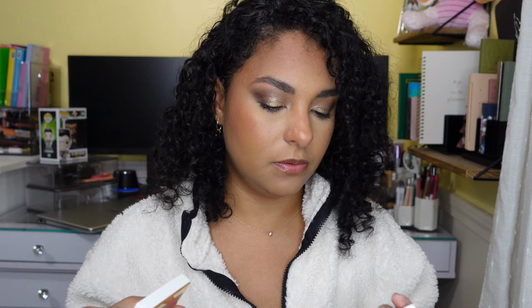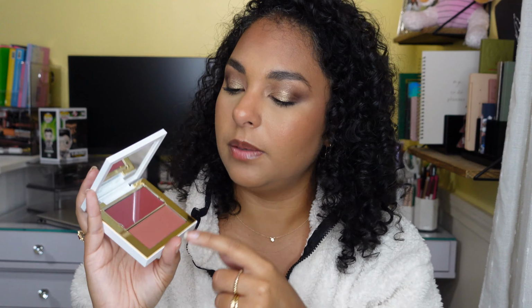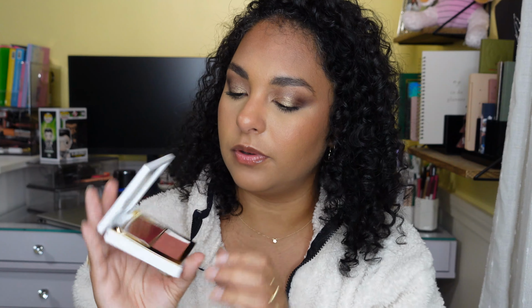So this is the one that I got. Did I say what shade it was? It was the Rich Plum one, because they had one with an orange, and then they had another one. I don't remember, it was pink and orange, I guess. This one I felt was the most neutral, the safest one. It has a cream and then a powder and a little flap over the cream. Let's finger swatch.